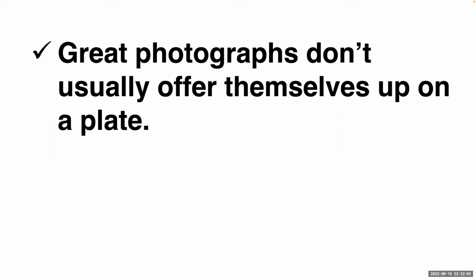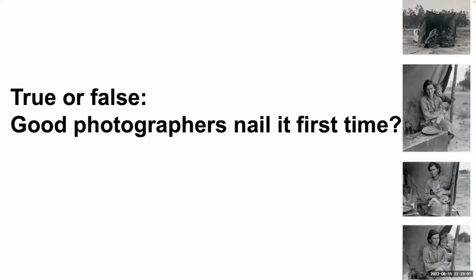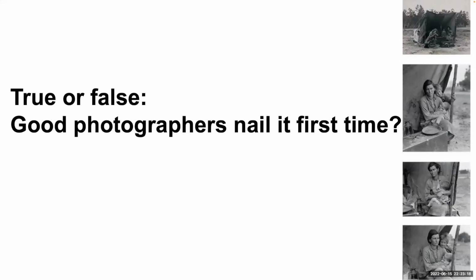Great photographs don't usually offer themselves up on a plate. You have to go that extra mile to capture them. True or false? Good photographers nail it the first time. True or false? Well, we can see here from Dorothea Lange, here are the four images that she took. And this is the one that's the most famous. So once again, true or false? Good photographers nail it on the first try.